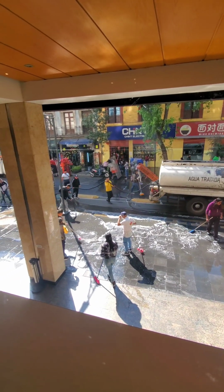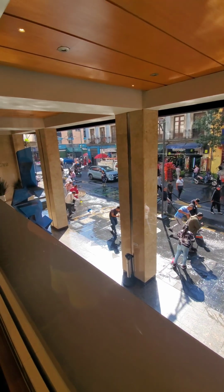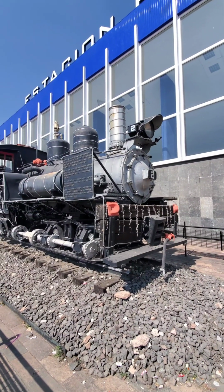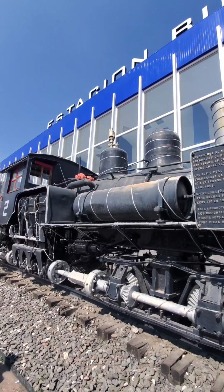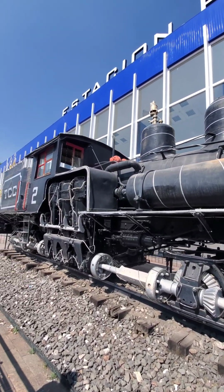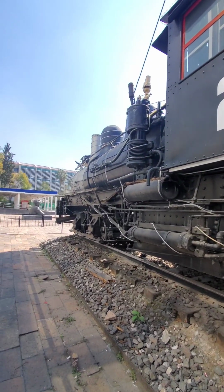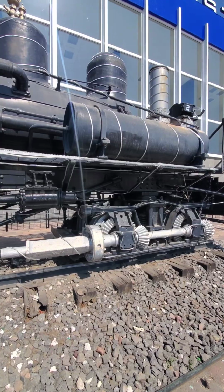There's some cool teamwork. Looks like the entire neighborhood's helping clean the streets. Awesome. Wow, this weird Frankenstein Back to the Future looking train initially ran on steam until 1946. And then apparently it was modified to run on diesel. So that means the entire drive shaft was shifted to the right side of the train. All these cogs on the outside are because of the modification.